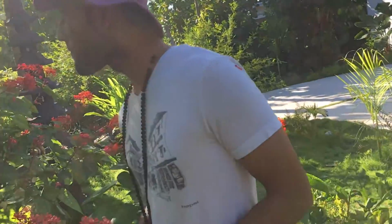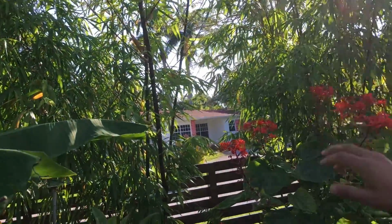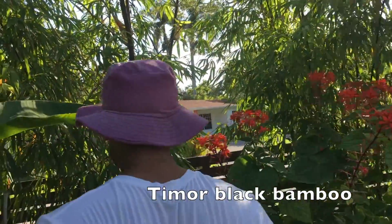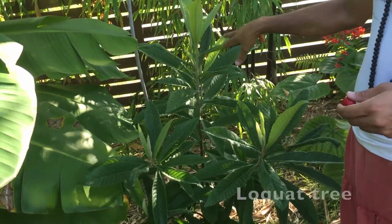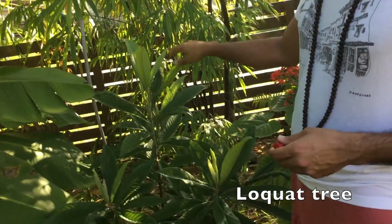Behind here, the background is of the bamboos, and this is a black Timor variety of the bamboo, and it's also edible bamboo. And here we have planted loquat, which is a nice ornamental small tree, plus it gives the loquat fruit.